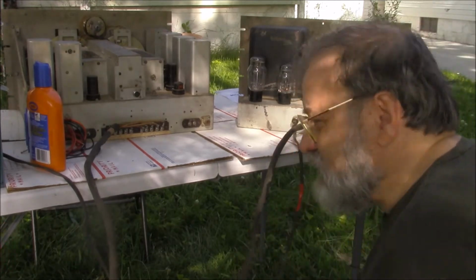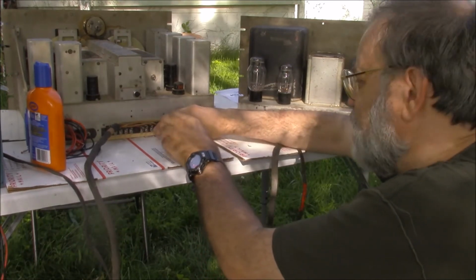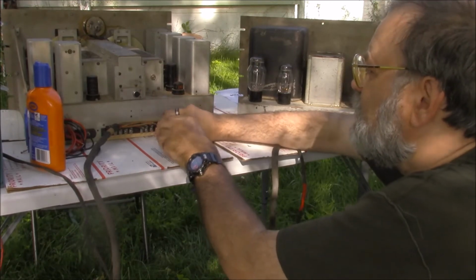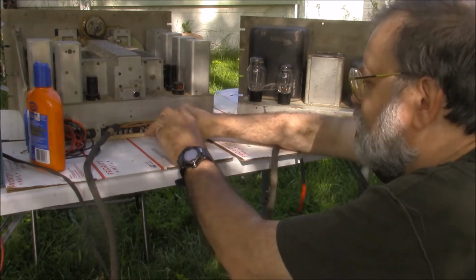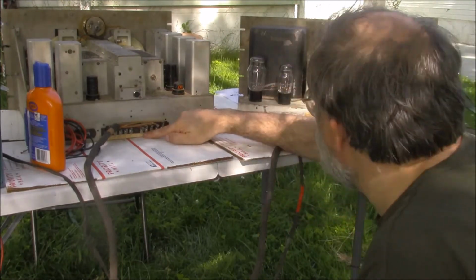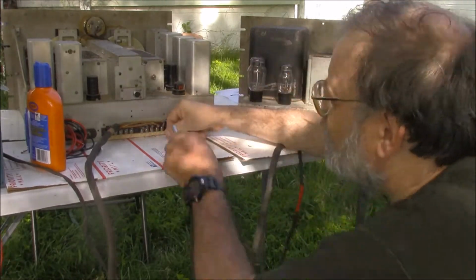So here we'll do the same thing. Okay, let's see if we can get this. There are about 10 lugs there? So it looks like filaments, some kind of common ground, returned. This says plus 100, and this just says 90 over here. Next to it, this says 250, and this says B plus. Over here it says B plus high, and this looks like 400.